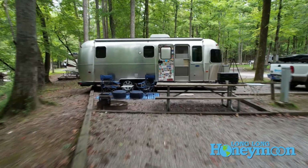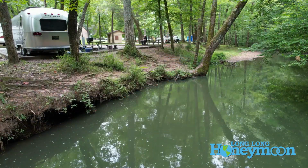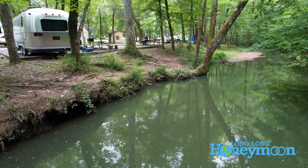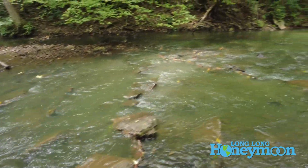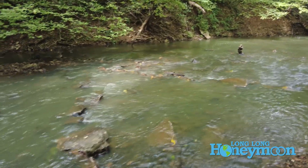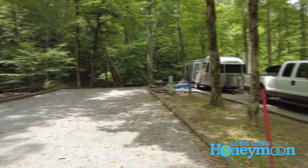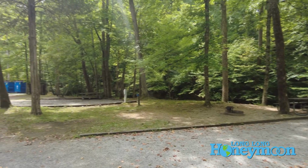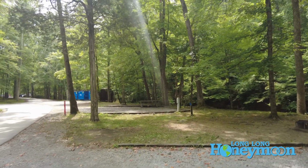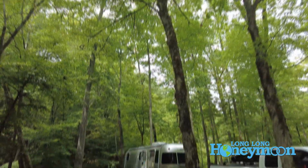Right now we have dropped our anchor at a gorgeous little state park in Tennessee called Montgomery Bell State Park. So you can see the sites here at this park are really beautiful and spacious. They're very level, and if you're lucky, you can snag one right alongside the creek that runs adjacent to the campground. They're very thickly wooded sites, so you get a lot of shade and just really beautiful and relaxing to stay here.